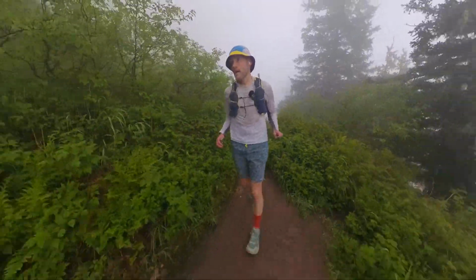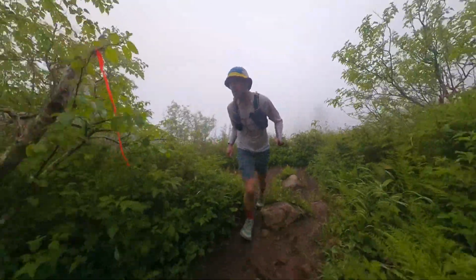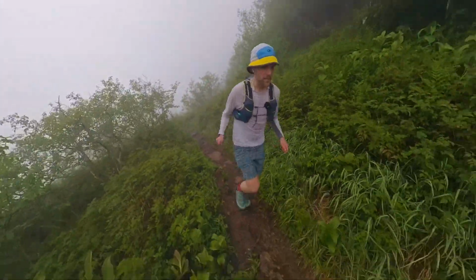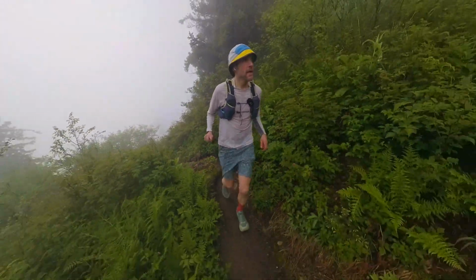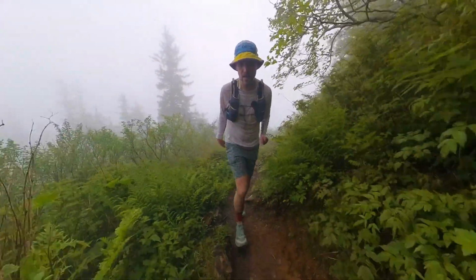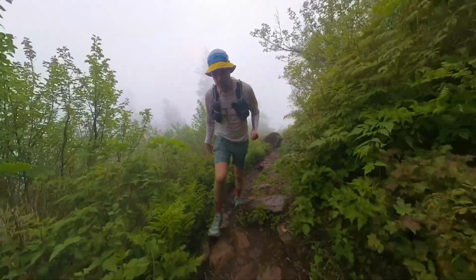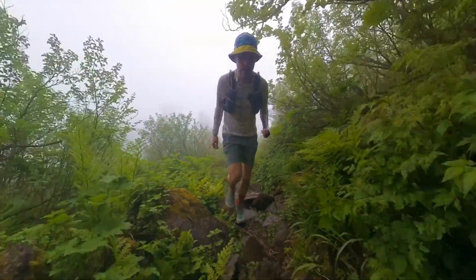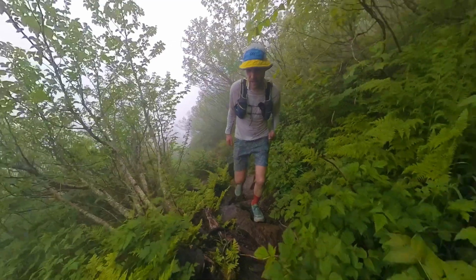Whew. We're to a more runnable section again. Getting to a long lateral traverse pretty soon. A couple switchbacks ahead of that still, I guess. But almost there. And after that, we'll have some really long back and forth switchbacks. Okay, I'll let you know when we get to that.